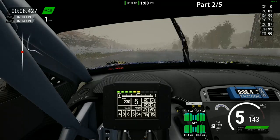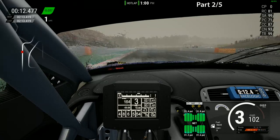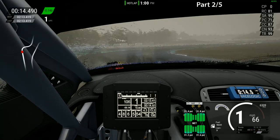But moving on to the Jag, which I thought would be quite difficult because it's not the easiest car to drive even in the dry. So let's see what this car can do.